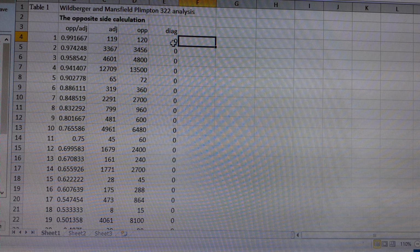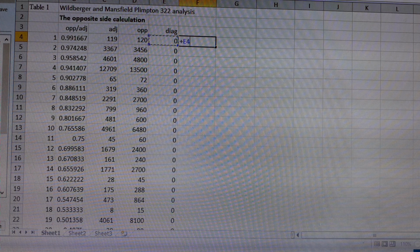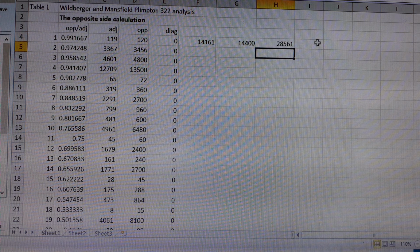Now, they've produced the diagonal, and my approach is to produce the diagonal having worked out the opposite side. So what I'm going to do is, using a Pythagorean triplet, that is the adjacent side, that's the opposite side. And the diagonal will be that squared plus that squared, and the total, it'll be the square root of that total that goes in here. And it's pretty easy to do that, so let's do it. There's one. That's 119 squared. And that's 120 squared, which is 12 twelfths. So we have to add these two together. 28561, and then we need to take the square root of that.